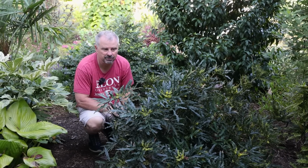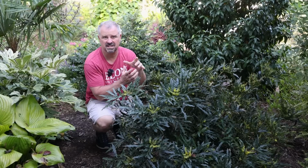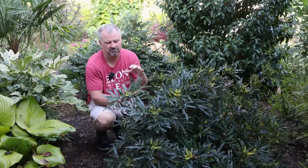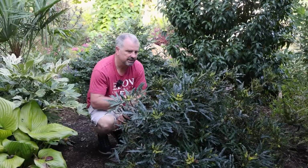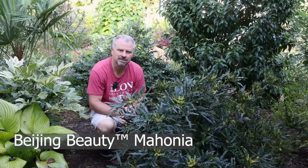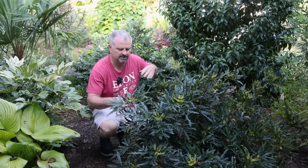The milkweed we started with definitely has the most pollinators on it. The dahlias at this point are probably second overall. The singles on the dahlias, not the big doubles, but the singles, literally every single flower has a bee or multiple bees on them. And then right up there near the top of the list is this Beijing Beauty Mahonia, which has been in the ground now for right at 2 years probably. You can see how compact it is.